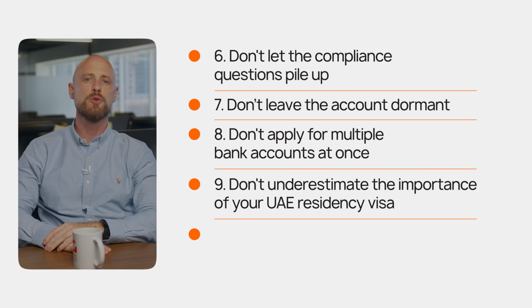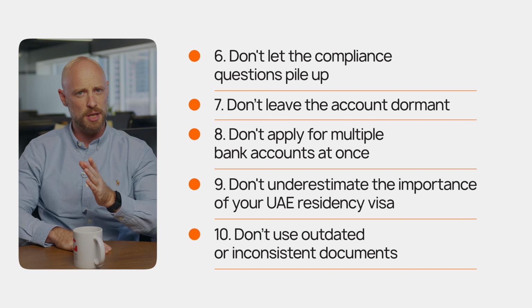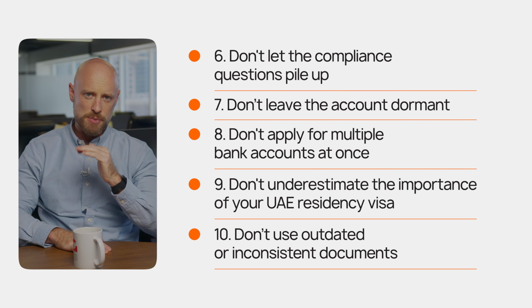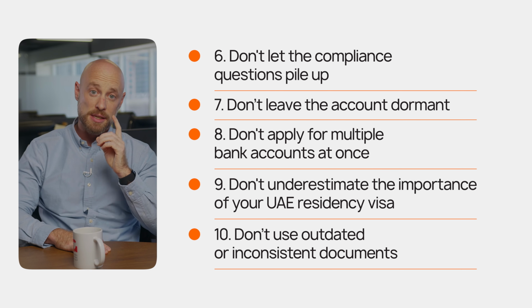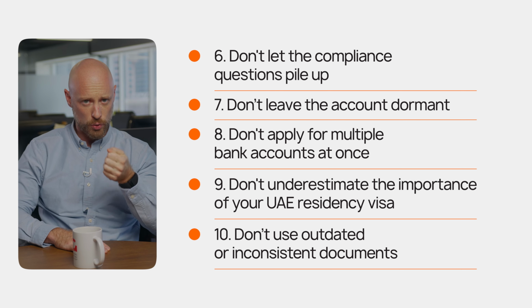Final number: don't use outdated or inconsistent documents. Emirates IDs, visa, proof of address, trade license, all must be current and consistent. Address mismatch equals compliance red flag. Expired documents, instant rejection or freeze. Keep yourself updated. When asked for documents, update them straight away. Don't wait.